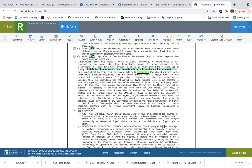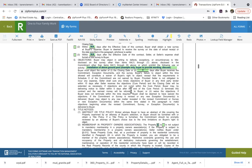Objections. This paragraph you don't have to spend a lot of time on, but depending on the product that your client is buying, it may be important or it may not. If you're buying something in the inner loop on Galveston Island, something that's probably 20, 30 years old, you want to spend time on this paragraph. If you're buying a Cinco Ranch house, 5 years old, tract subdivision lot, not much you can do about it.